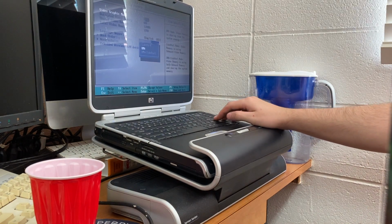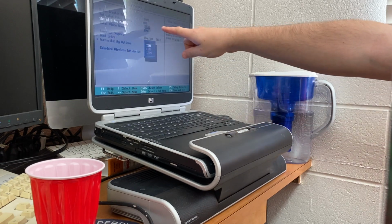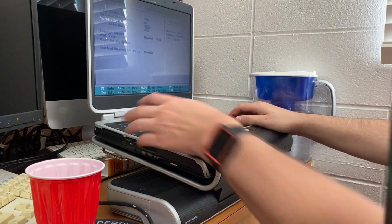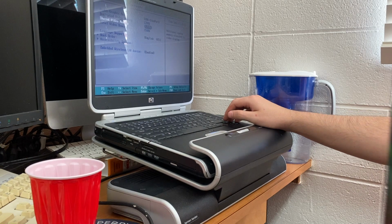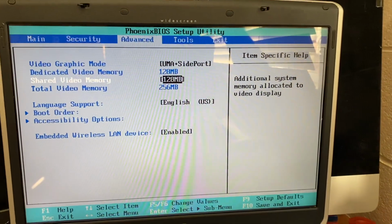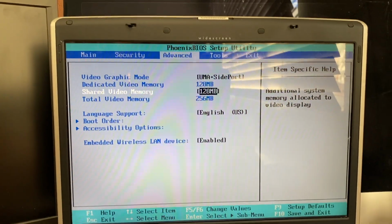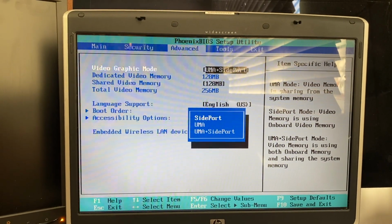Yeah, you can configure it. And as you can see, it doesn't even detect dedicated video memory anymore. It instead shares up to 128 megs from the system RAM. But if you do UMA plus side port, as you can see, now you have access to up to 256 megs of video RAM. So that's definitely something. I'll get you guys a look here, so you can get an idea of what I'm talking about. This is if you need additional system memory to beef up the graphics, which, I don't know, maybe could be useful. But there you get an idea of what I'm talking about.